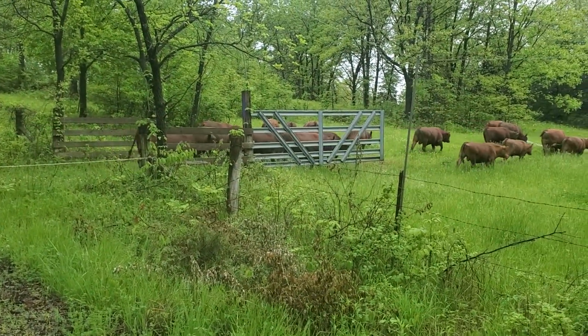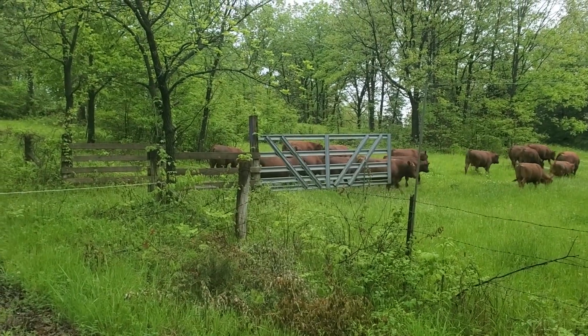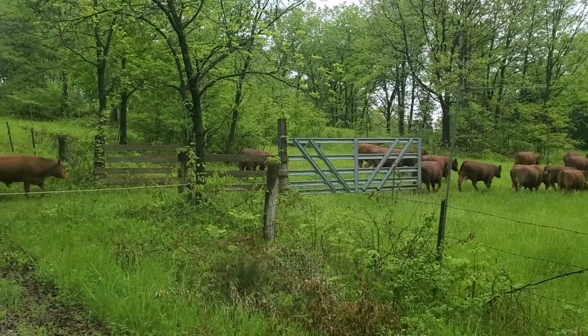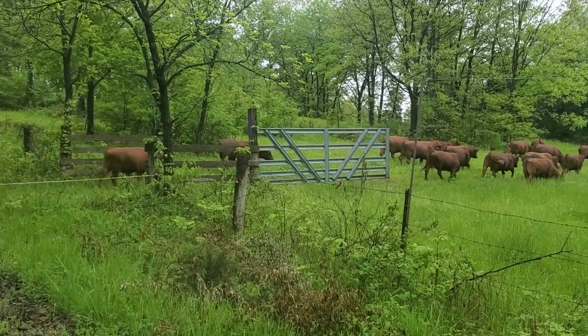And the first paddock, some bottom ground. It's got some hill country in it. And it hasn't been grazed this year. So this is a pretty new farm that we leased.